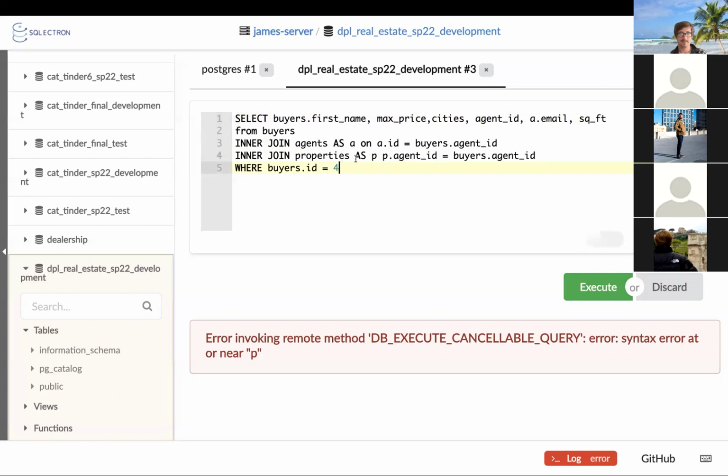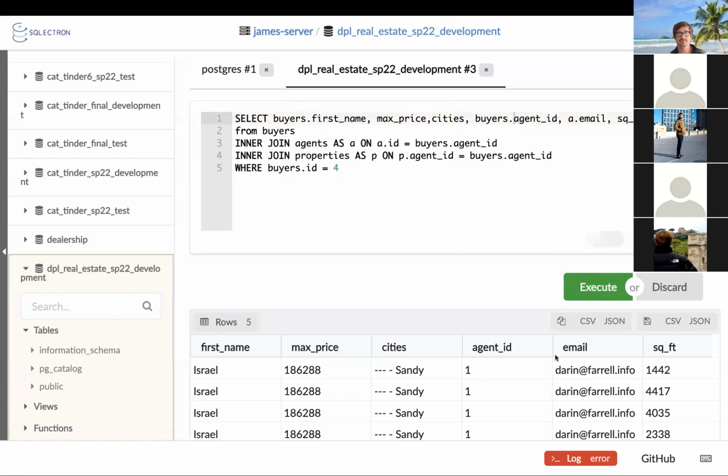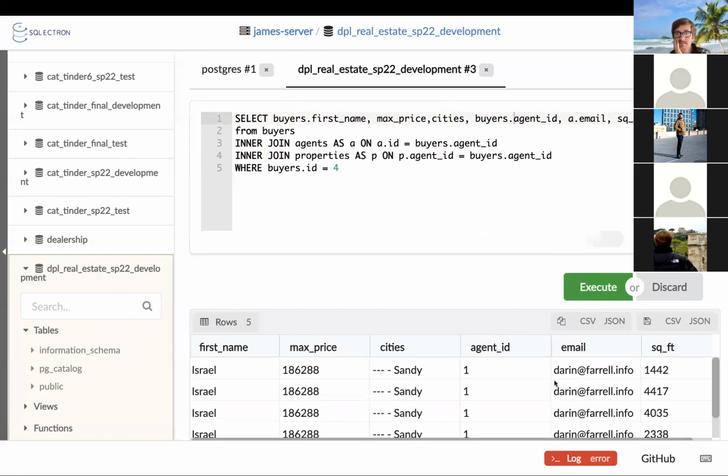And then I get an error. Okay, what did I? Oh, I'm forgetting an ON. As P on. Let me make this capitalized so we can see it. Agent ID. Okay, so now I have two. Yeah, so let's use the buyers.agent_id here. Cool. So there's some properties.